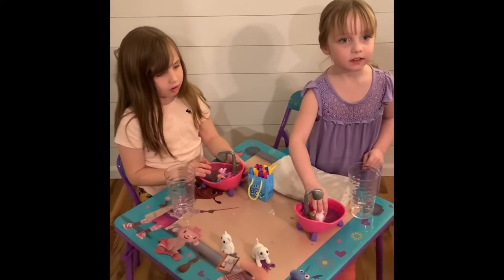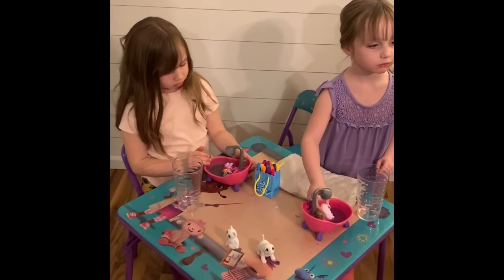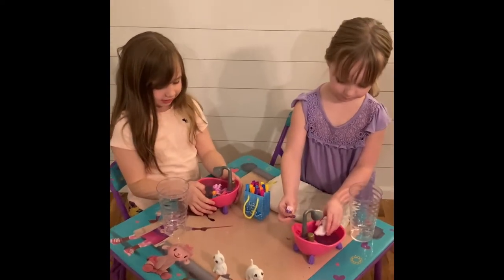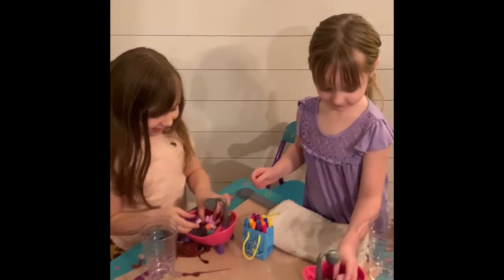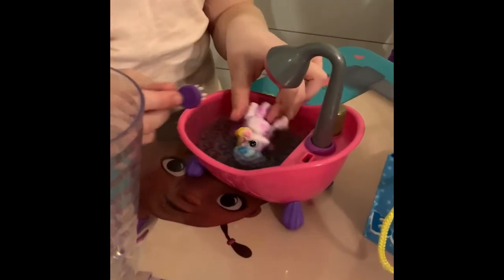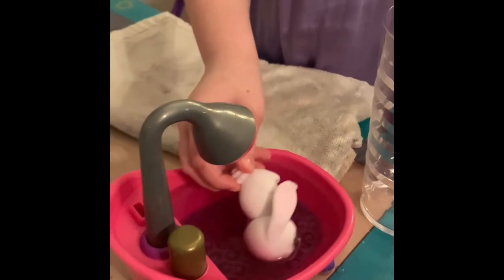Where's my comb? Honey, I don't know exactly where your comb is. Just use the one that came in the box. You can borrow Addie's once I get done. Okay, I'm done. Sharing is caring. Yeah, the water's still in it. I like it whenever you put it down in the water and the colors start going together. I think it almost kind of looks pretty.